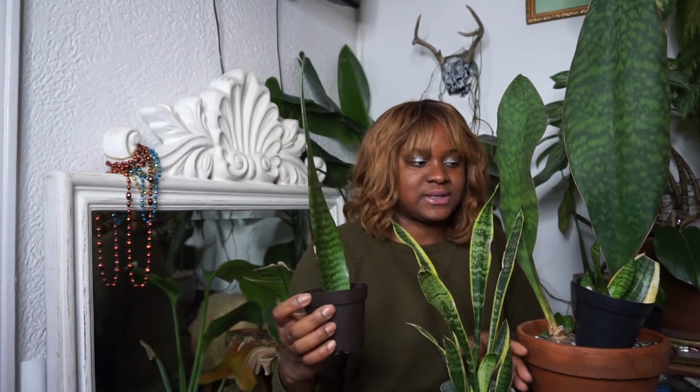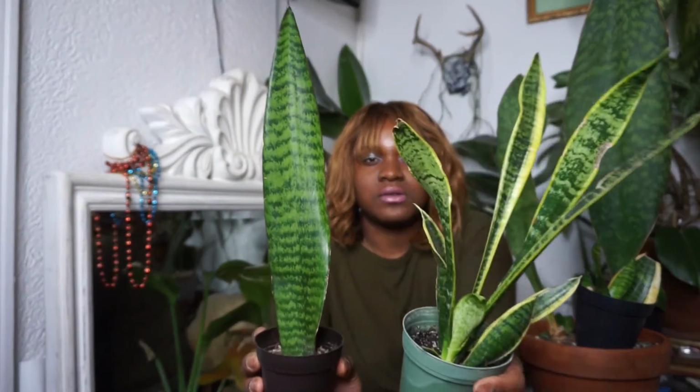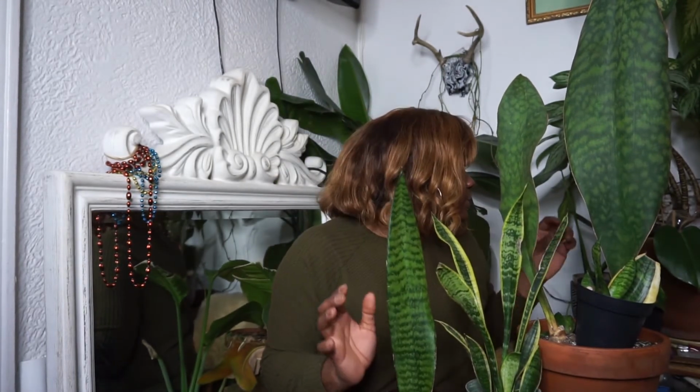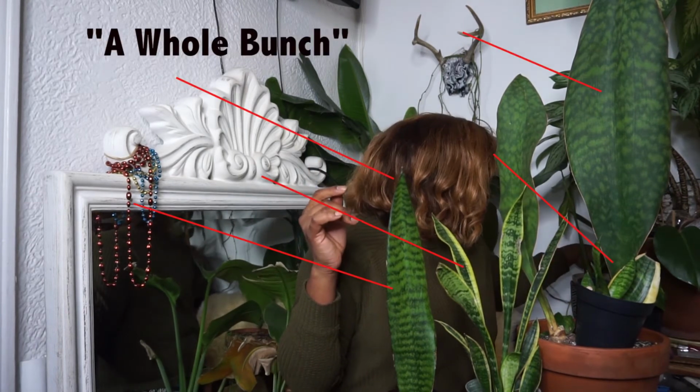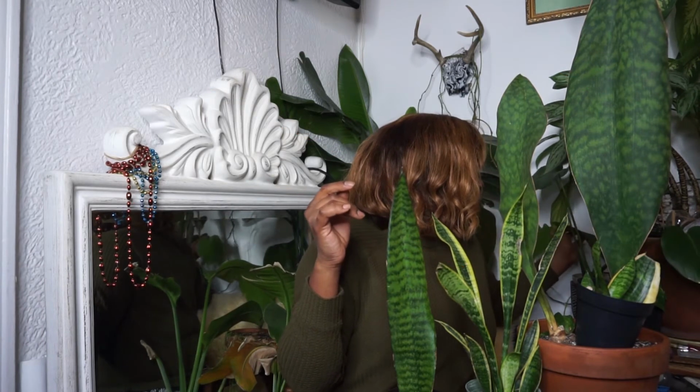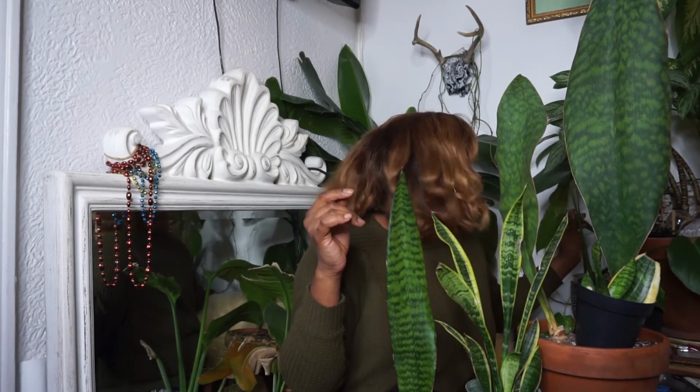This is pretty long also, so I don't know what kind of Sansevieria this is. As you can see, they're all very different. So I really like Sansevierias, but not enough to go crazy and get a whole bunch. And the last, but certainly not least, and it is not different, Sansevieria.